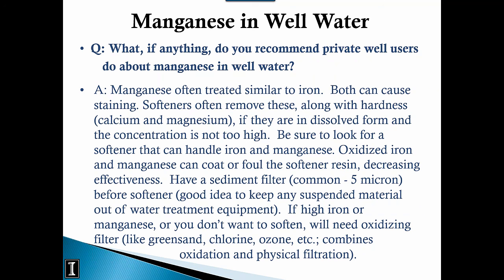If you do have, or if you're looking for a softener, it's a good idea to ask your dealer for one that specifically can handle a lot of iron and manganese. If manganese is your primary target, you could still ask them about the high iron because it's probably going to be a very similar thing.